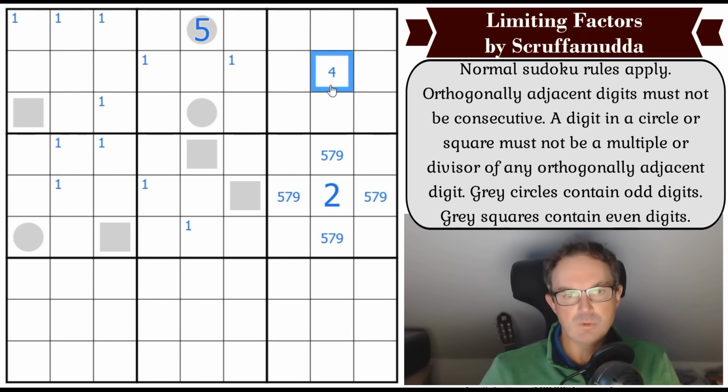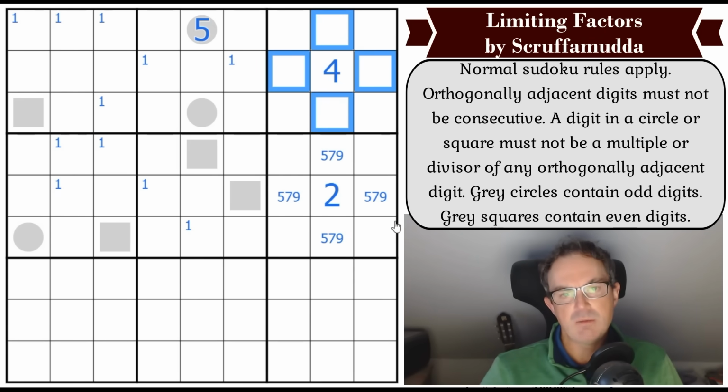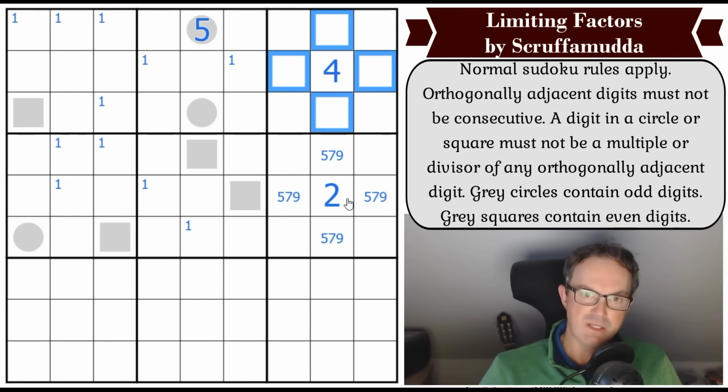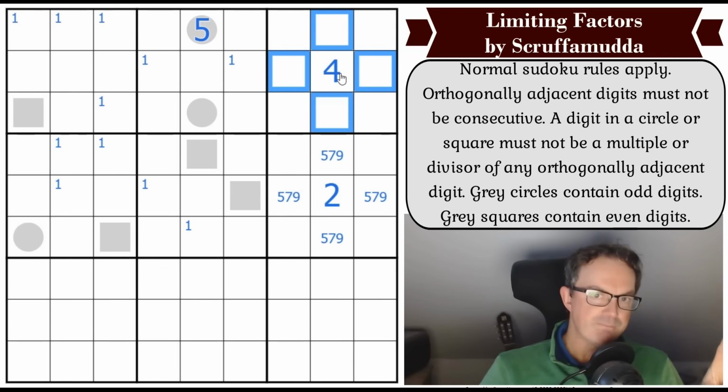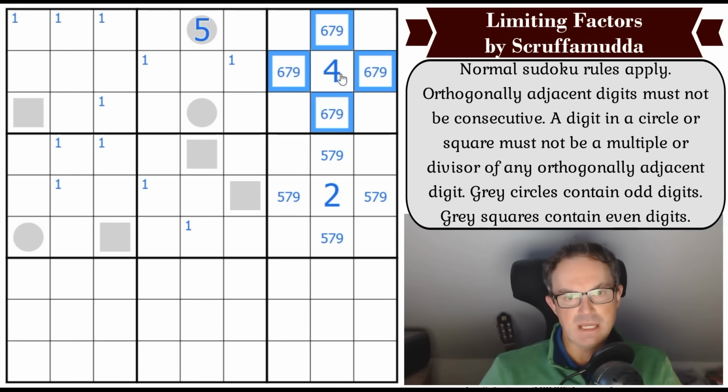Okay, so 2 has 5, 7 and 9 around it. Let's just check 4, whether that does anything different. Again, it can't have 1 next to it, can it? So what can we put next to it? We can't put 2 next to it, that's a divisor. 3, 4, 5... Ah, here we go. 4 is restricted in a way I hadn't appreciated, because you can't put 1, 2, 3 or 5 next to it. Or 8, 6, 7, 9 is all you get.